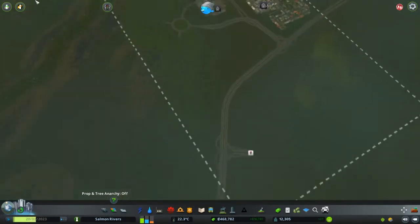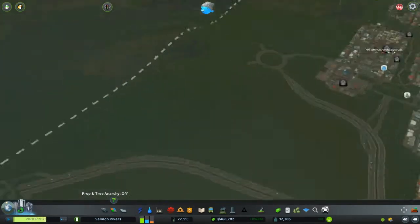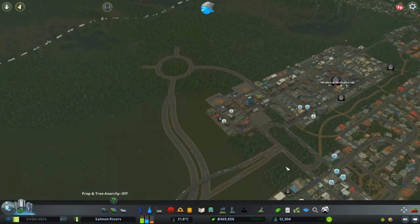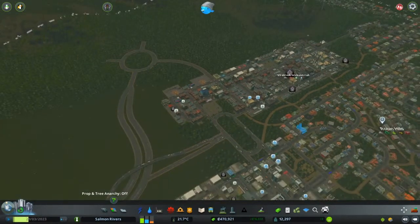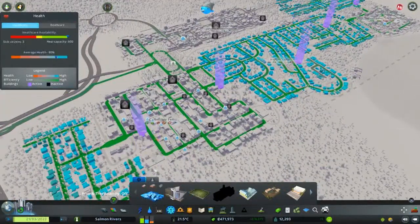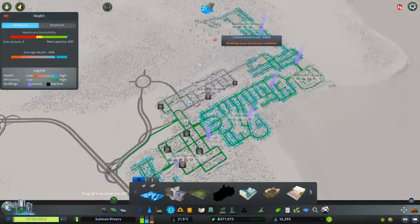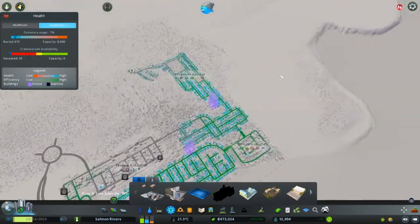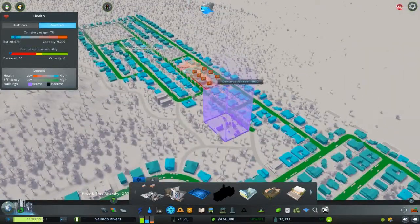And what else I was going to say is I've actually added some more trees and filled out this forest a little bit more because that's the thing I'm going to be dealing with today. Once I've gone over a couple of other little things, like I want to make sure my healthcare is pretty much perfect, spot on for this area. Not a lot of people sick. I've added a cemetery up here in Thornton Retreat because they pretty much had no coverage.